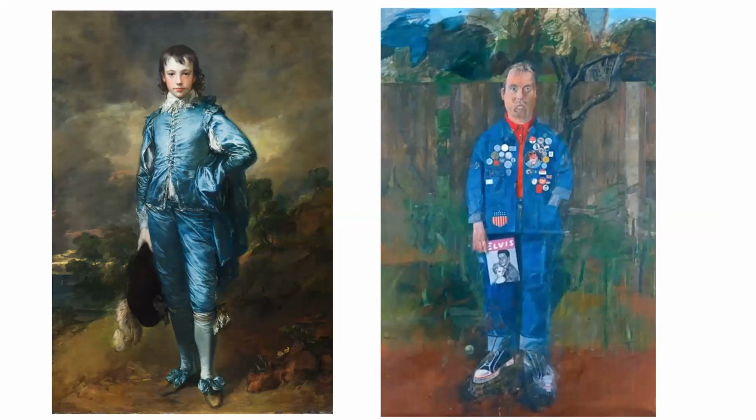Okay, let's have the next one, because this one, I think, absolutely sums up the class difference, which was so apparent at this particular time. Now, the reason I've got Gainsborough's Blue Boy on is because it's one of the very rare opportunities we have to see it. It's been lent to the National Gallery. It's normally in Huntington in California.